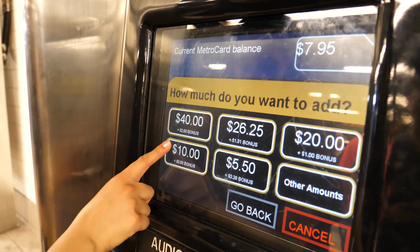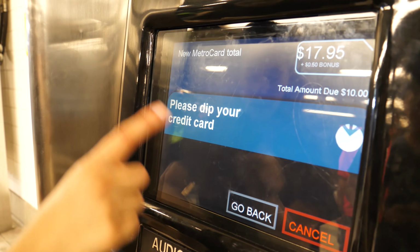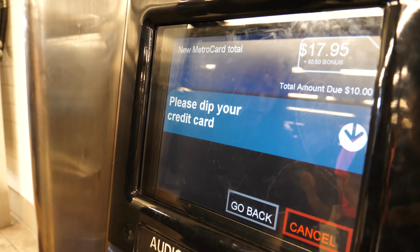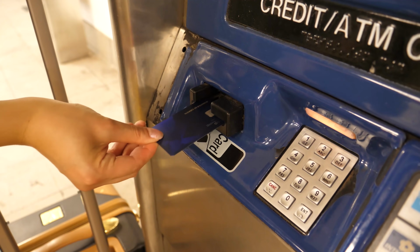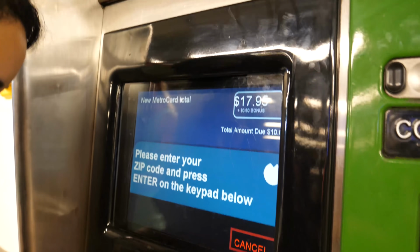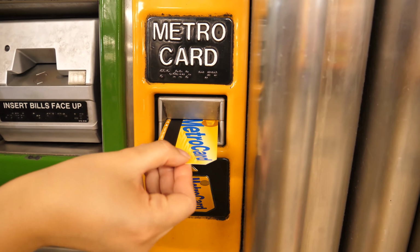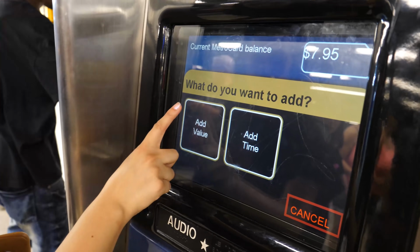If you are only visiting for a few days or a weekend and you will not need as many as 12 swipes, you can add value to a pay-per-ride card based on how many swipes you think you might need. The more you add, the more you save. You can also always add more value or money to the card if you need more swipes later.